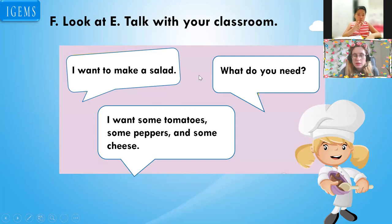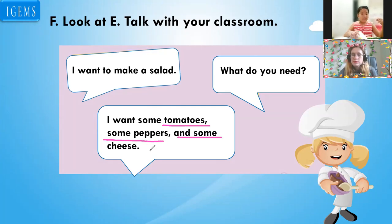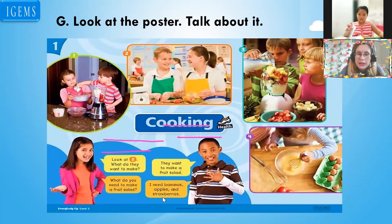Okay, I want to make a salad. What do you need? I need vegetables. What vegetables? Tomato. Some peppers. Some pepper and some cheese. Good job. Much better. Okay, so we need to look and read properly.